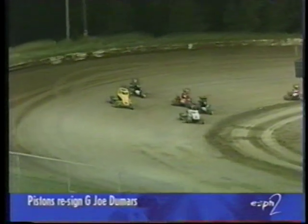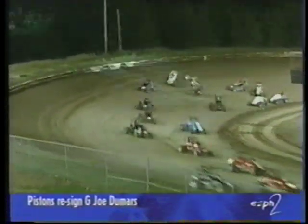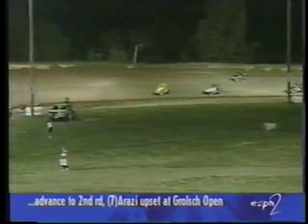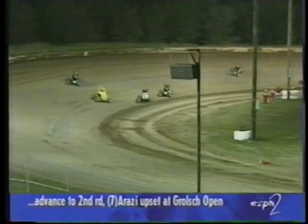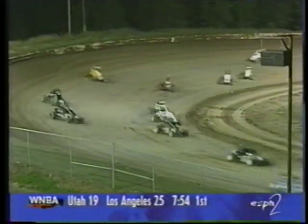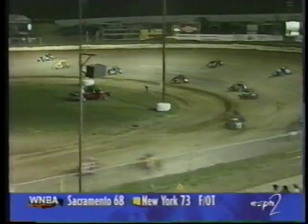Hines down low, Scully up high, side by side, but behind them, that is Greg Lukert with a tummy tip over. Okay, 2 for 2. Let's try this one more time. This time it goes much better. Scully and Hines almost touch, followed by the Willoughby teammates, Drake and the national point leader, Jason Leffler. The 2 black cars, cameraman anticipating the crash that never came, missed the pass.